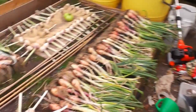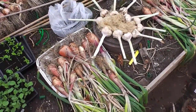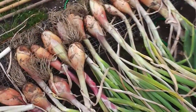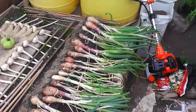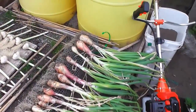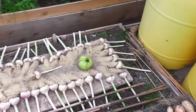Right, this is where I'm drying the banana shallots out. People have said, how do you dry your shallots and your garlic and stuff out? Well, basically I put it up on racks, like there's some wire under there. Spread it out in my polytunnel, keep all the doors open all the time, so there's plenty of air getting through. And really, I just leave it basically until the first frost, so just get as much air around it, sunshine on it.